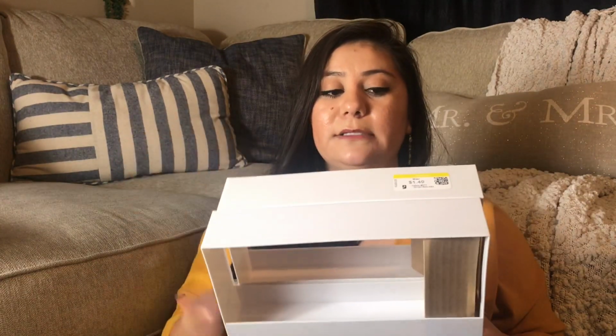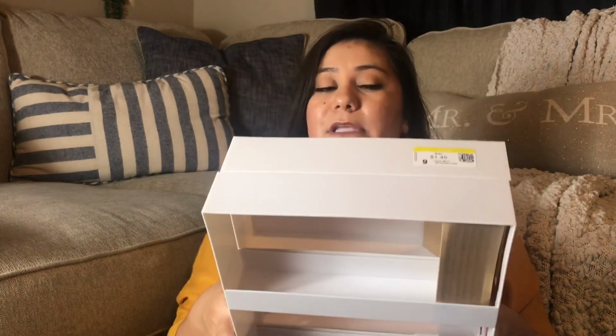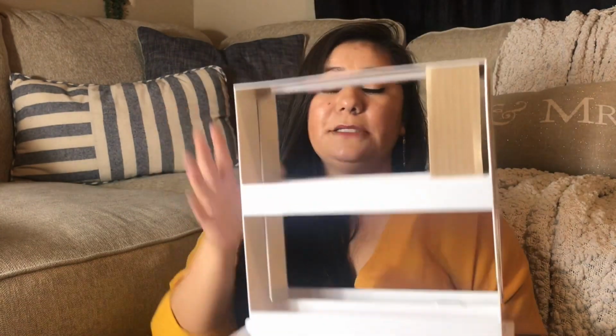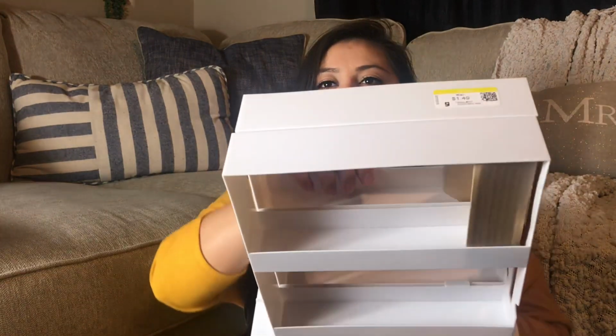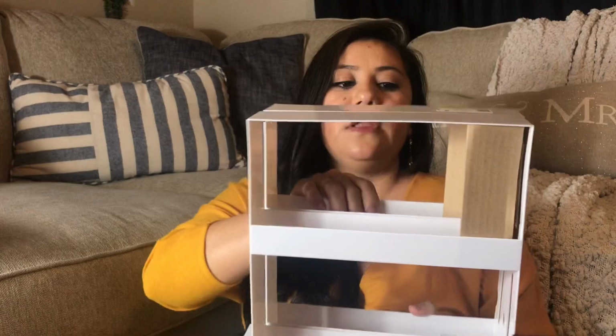They do not fit in my cabinets, so I'm actually going to be using this for craft storage. I did already see that it does fit my acrylic paints. I have a lot of those little acrylic paints that you get at Walmart from Apple Barrel, I think it is, or Craft Smart from Michael's, that are between 50 cents to $1. They fit perfectly in here height wise, and they are a little bit thinner than the space that they give you, but it's perfectly fine. I have 3 of these, so I'll be able to store a lot of my paints in here.